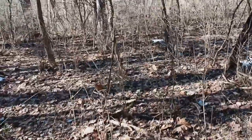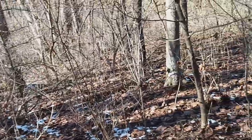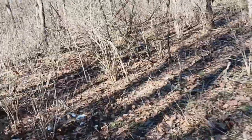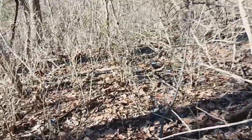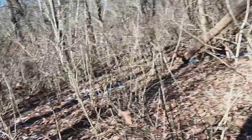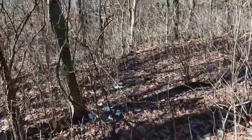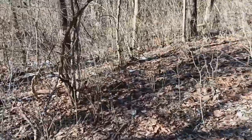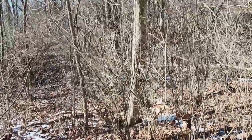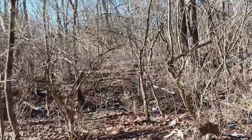I gotta watch because I know there's a fallen down fence out here. One day I was out here and I actually tripped on the thing. I don't really see the trail, but I know where I'm going. So we just keep pushing forward. Heard people, voices. I mean, we are getting close to the nature center.